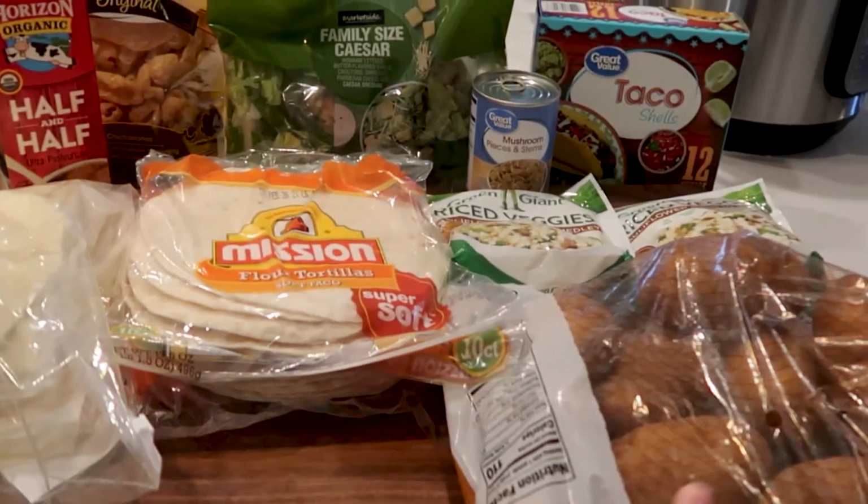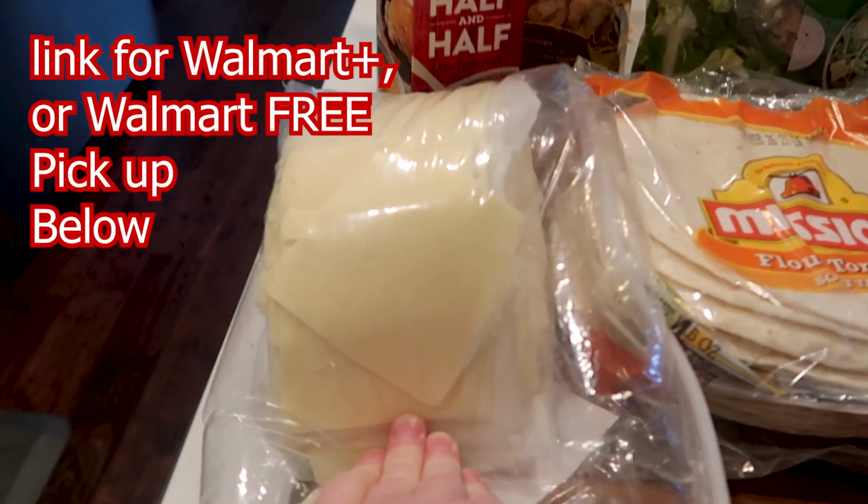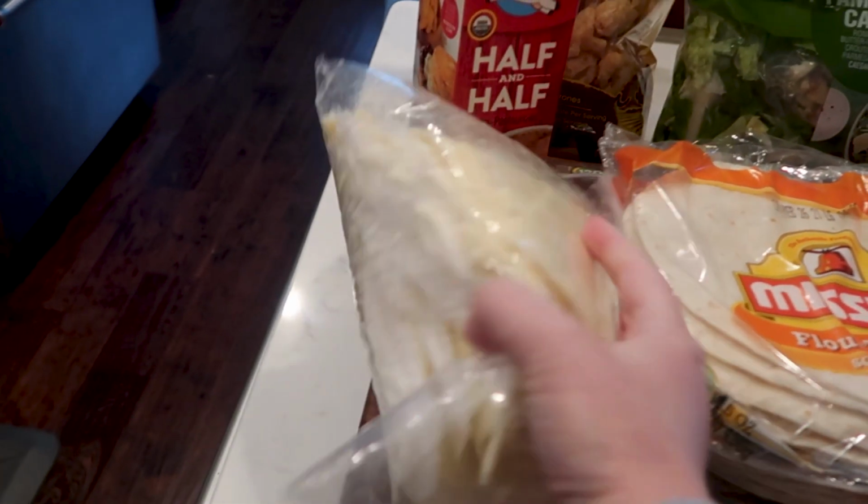This is some stuff that I had forgotten to add to our order earlier in the week. So this is cheese that I use to make queso.